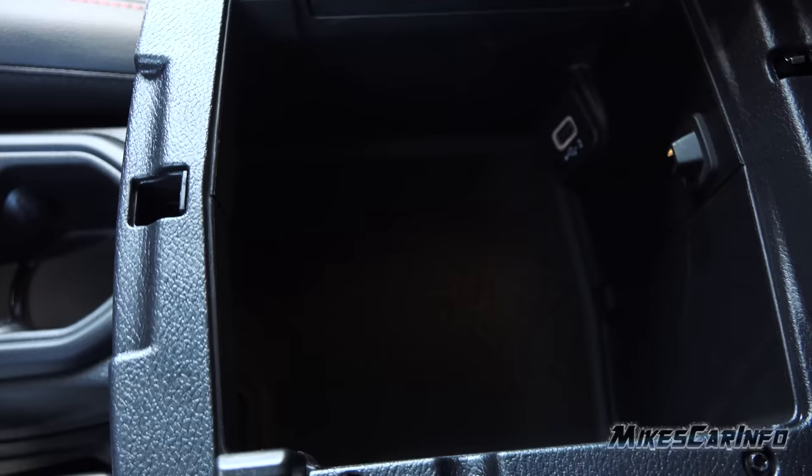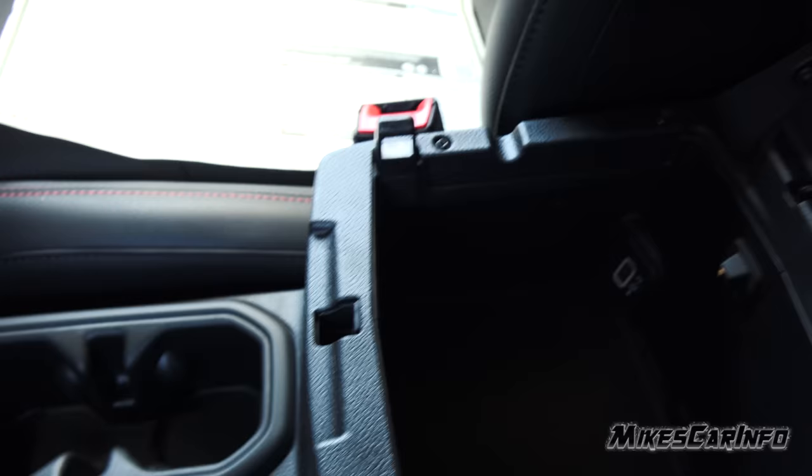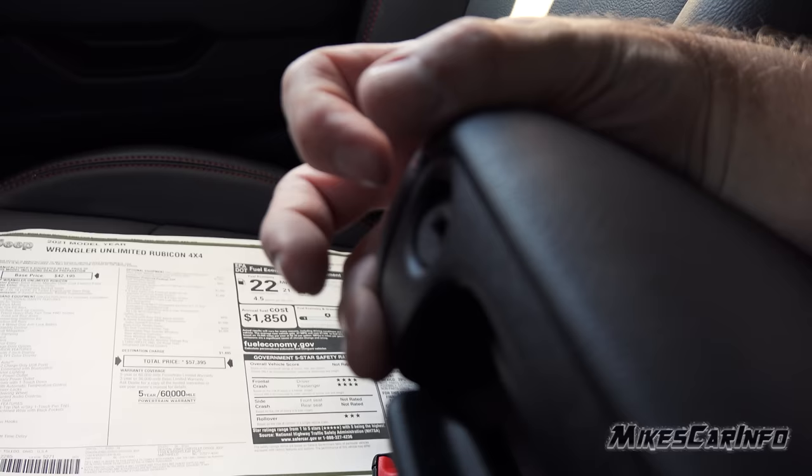And there's a USB input there as well, and a little bit of a light, which is hard to see during the day, but it is welcome at nighttime. And there's places for wires to go in and out of this compartment as well, here and here. And this is a locking compartment. There's the keyhole there.